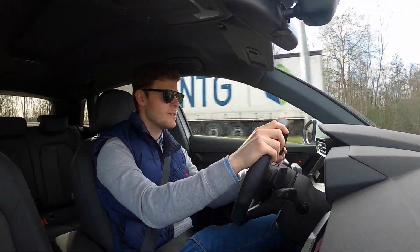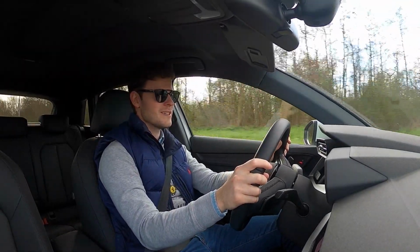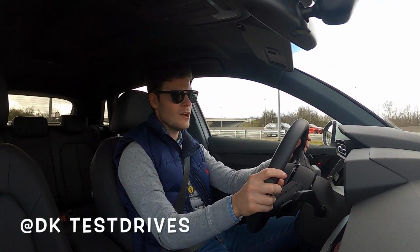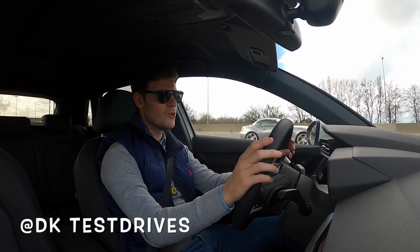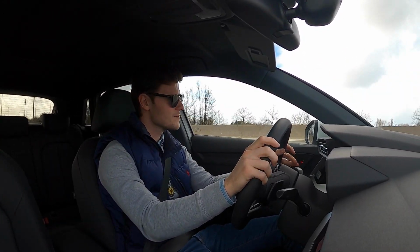This is the funny thing about this car: driving it in the corners. This is not a car where you want to drive at 250 or more kilometers an hour. This is the type of car that you want to drive on the small roads and enjoy the corners, because it handles very, very well.